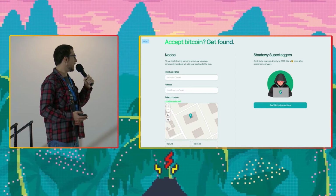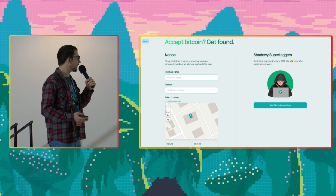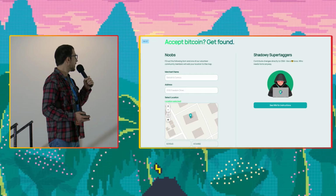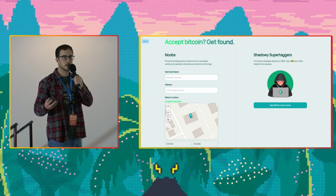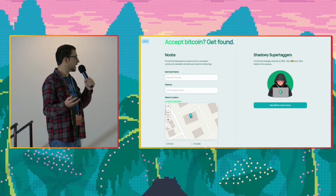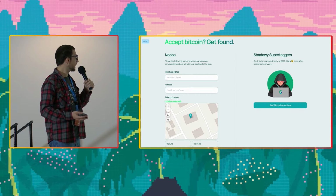So this is the add location form on the website. It's a pretty simple form. You drop a pin on the map, and you fill out some information like the merchant name and things like that. And like I said, it'll be submitted, and I'll show you guys that in a second.